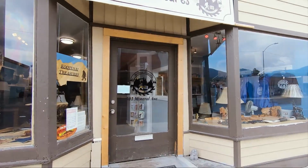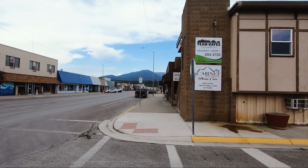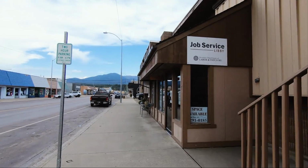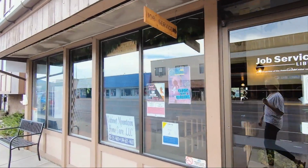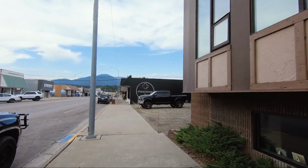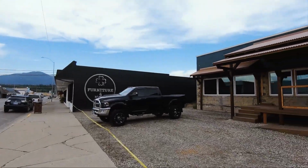Kootenai Treasures, more thrifts and gifts. Cabinet Mountain Home Care, providing exceptional care at home. So it's nice that they have some right downtown services for those needing assistance. Job service for Libby, in case you are looking for a job. Another real estate office, Team Hayes, but just call me, I will help you out. But seriously, whoever you call, make sure that you trust them and they trust you, and it's a good working relationship.